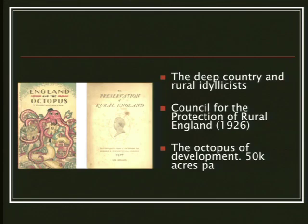Now, the problem with suburban development was, of course, that it was built on the countryside, and it was built in chaotic, unplanned ways. And so it is interestingly in the 1920s that you get the development of a rural preservation movement in Britain, trying to protect the countryside from the encroachment of these new, unplanned suburban developments. And the key organisation here, still going strong, was the Council for the Protection of Rural England, which was responsible for the publication of this book, England and the Octopus of Development, which showed that something like 50,000 acres of British countryside was being lost every year.